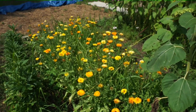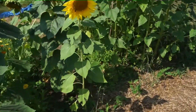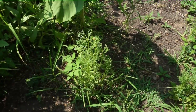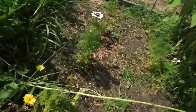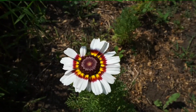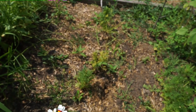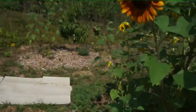We did plant painted daisies too, which have not done well. I think the sunflowers kind of took over, and then there's some pest after them. So that's what these are supposed to be, which we have one flower over here that has not been eaten yet. It's really pretty. We were hoping to have a bunch more of those. That one I don't think is edible too, actually. So not all the flowers are edible, but we try to keep most of the other stuff edible.